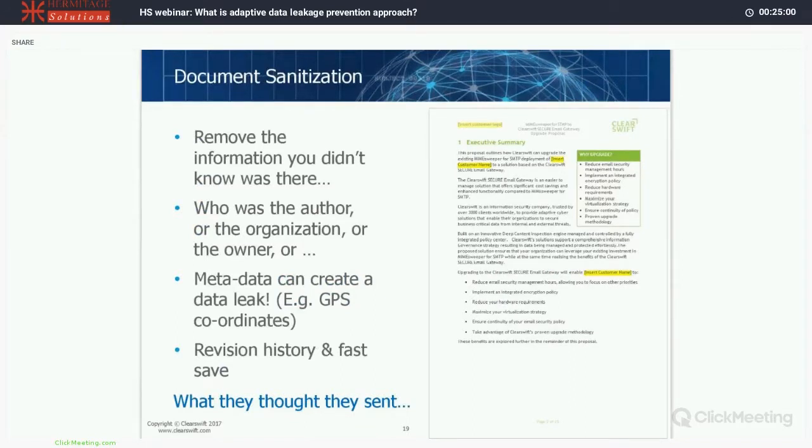So as part of our adaptive DLP modules, one of them is document sanitization. Document sanitization is all about preventing data harvesting. The gateway detects and removes document properties, revision histories, comments, etc., from Microsoft Office documents, OpenOffice, or PDF files. It can do this either completely or in a selected manner.